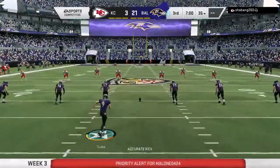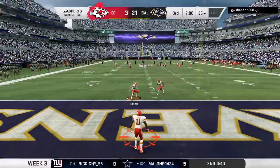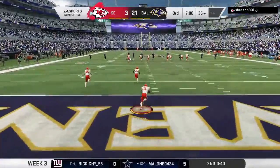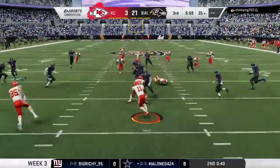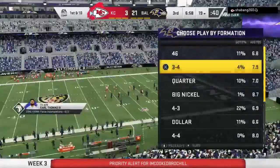Both teams appear ready for the fight ahead, and we resume action here in quarter number 3. This is taken about 7 yards deep. And he'll take it back to about the 19-yard line.